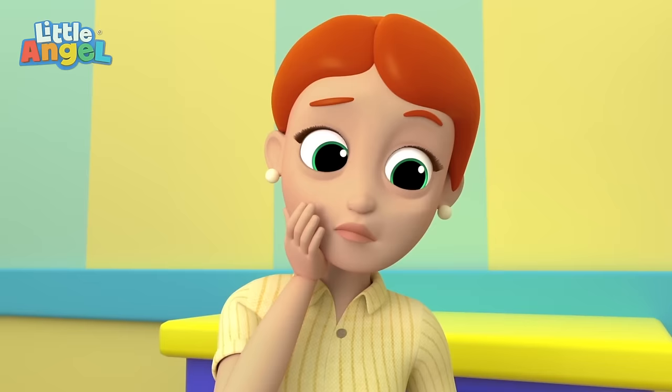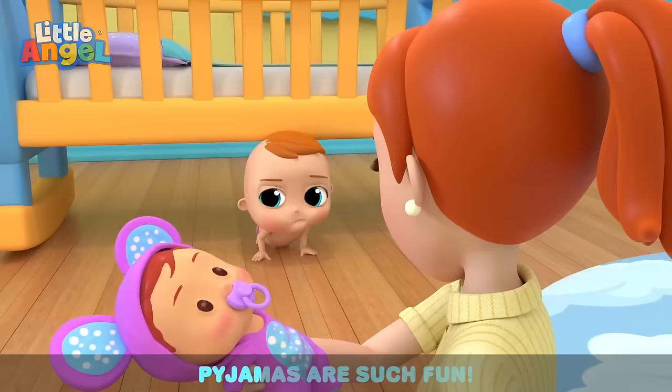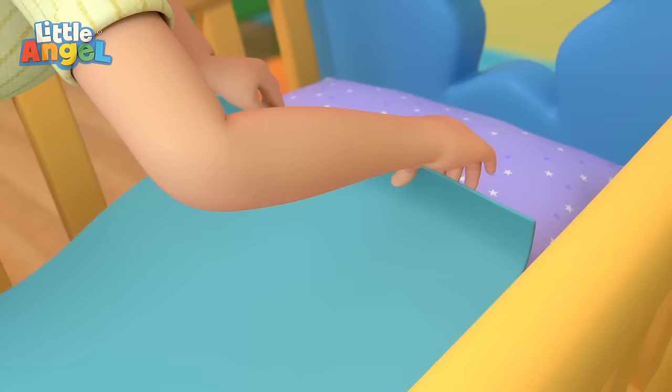Yes, yes, baby John, pajamas are such fun. No, no, not me, don't want to go to sleep. Yes, yes, baby John, pajamas are such fun. Baby turns into a dinosaur and roars at everyone. Yes, yes, okay Mom, put my pajamas on. I can be a dinosaur and roar at everyone. Roar!